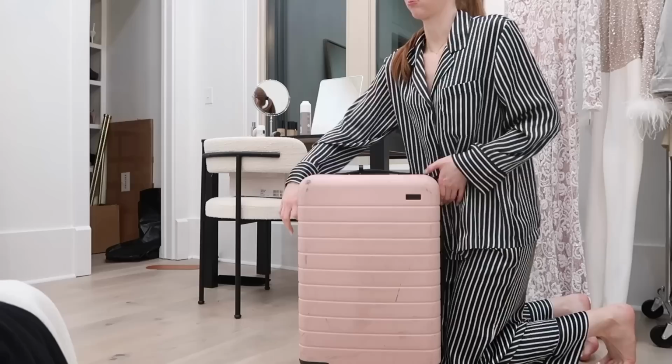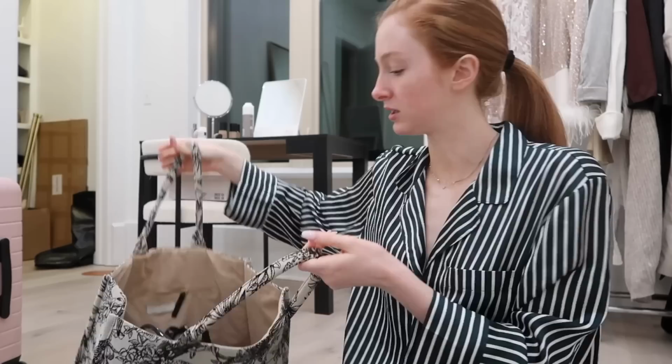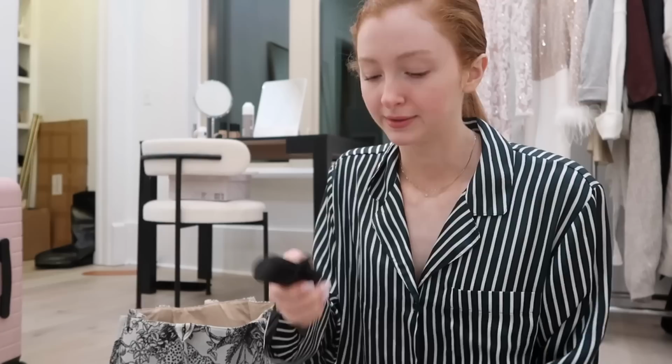I also need to pack my carry-on. This little tote is from H&M. It's the perfect size to travel with. So I like to put all my chargers and stuff in here. First, we have a little portable charger. This one's from Amazon. I love it because you can just plug it directly into your phone. I think I do need to charge this though.